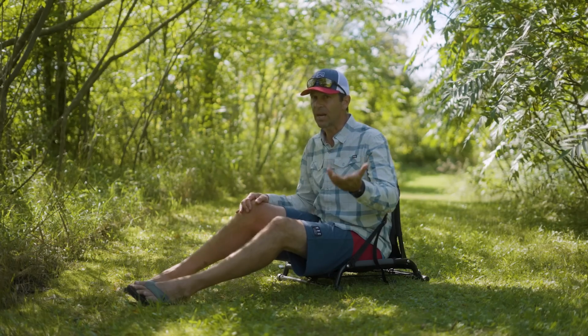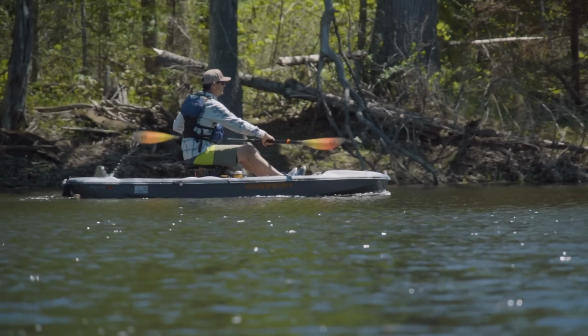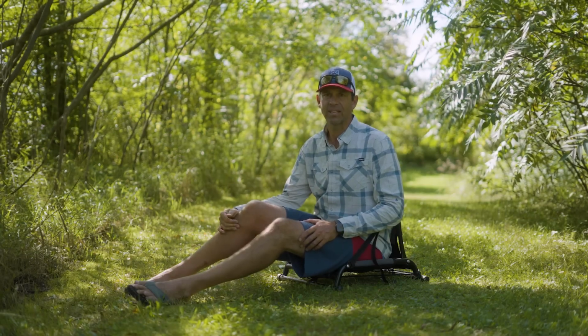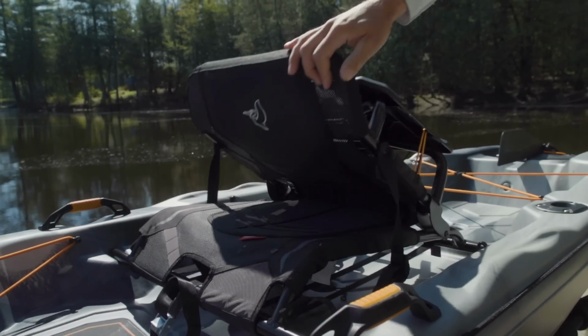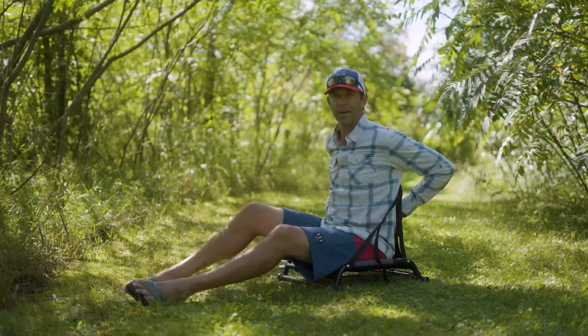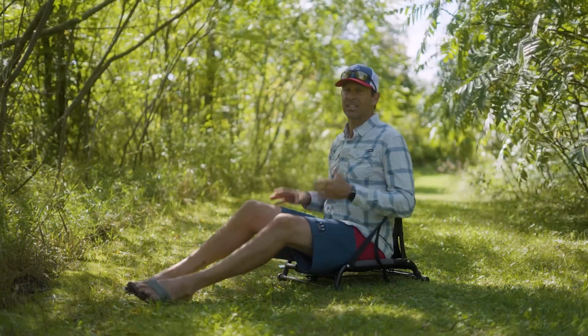Once again, that's an upgrade found in not only super high-end kayaks, but you do have to get a good kayak that'll offer that high-low sitting position. Of course, the other thing that helps, and usually comes like a frame seat like this, is that it offers much better back support. And that's huge.